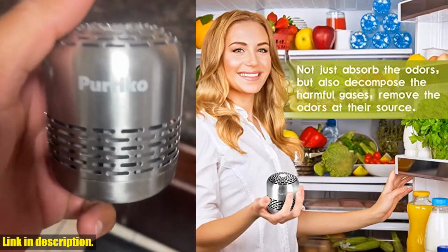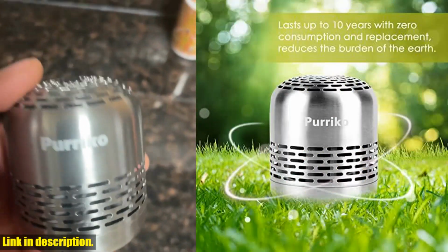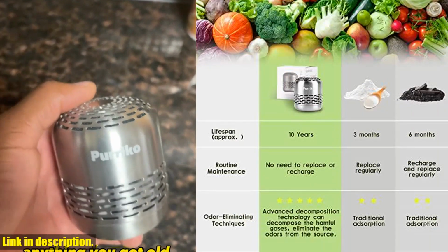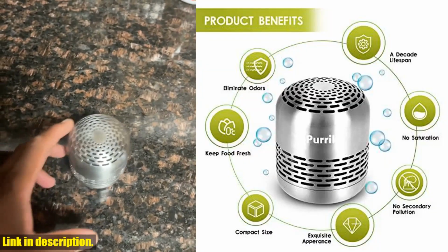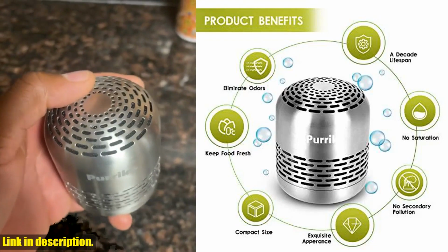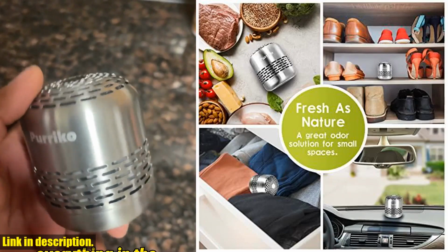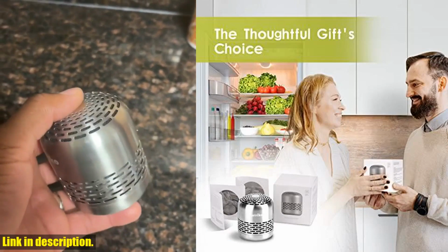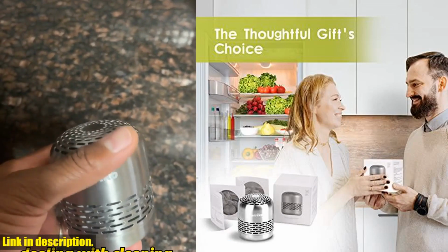This means you can say goodbye to constantly replacing baking soda and bamboo charcoal air purifying bags. Not only is our deodorizer incredibly efficient, but it also boasts a decade-long service life, saving you money and reducing waste. Made of high-quality SUS 304 stainless steel, it's not only highly effective, but also stylish and durable. The best part? There's no need for any power supply, and it's completely fragrance and chemical-free. Simply place it in your refrigerator, and it will do the job with no saturation or secondary pollution.